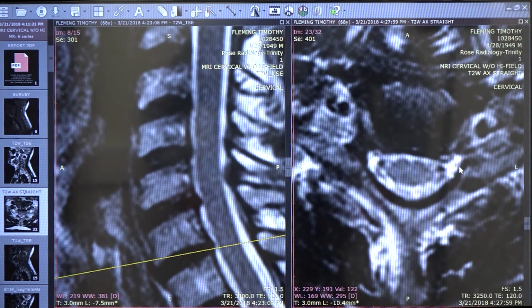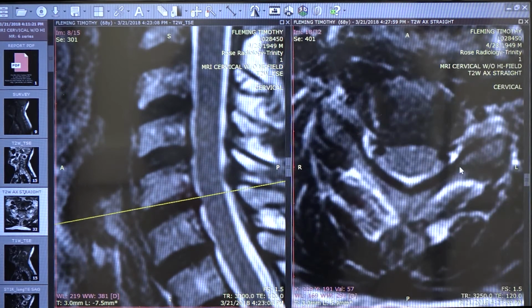herniation underneath that. So this individual, if he were to have symptoms that would be referable to the C5-6 level and to the C6-7 level, I would recommend a 2-level artificial disc replacement after all these places are cleaned out, after the disc is removed, and after these foraminal components of herniations are removed. Then I would place an artificial disc in at both levels.